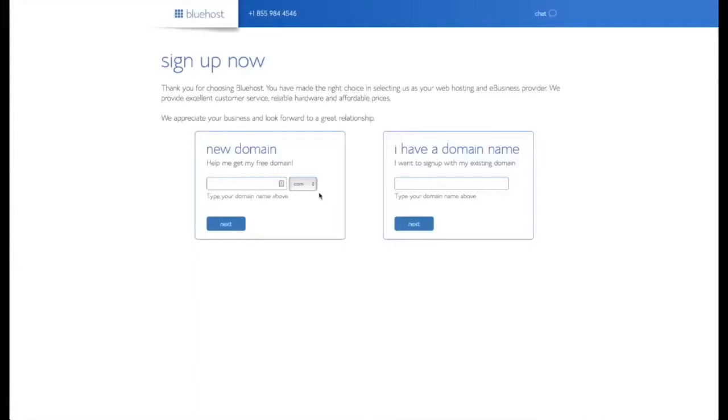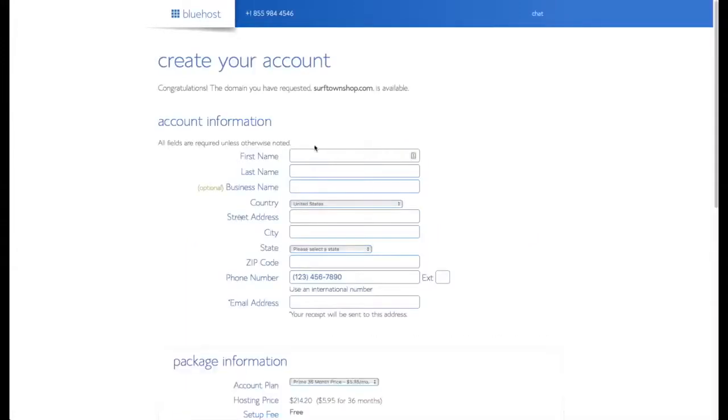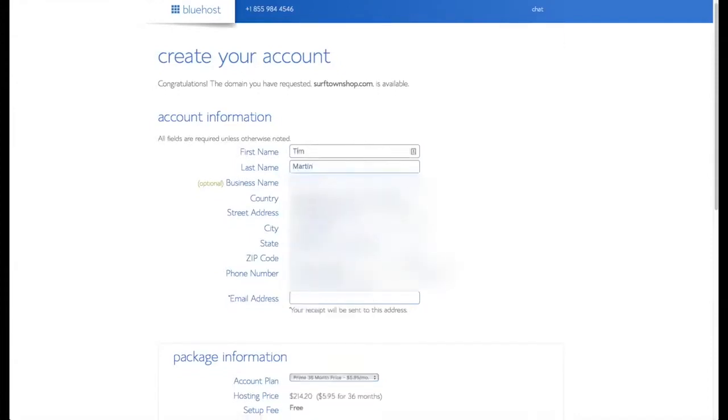If you're going to sign up with a new domain name, you can add it right here. Or if you already have a domain name, just type that in so they know what it is. I'm going to create a new domain name. I'm going to click Next. I'm going to add in my basic information here. This is exactly the information that Bluehost is going to help you keep private when you sign up for your domain name.